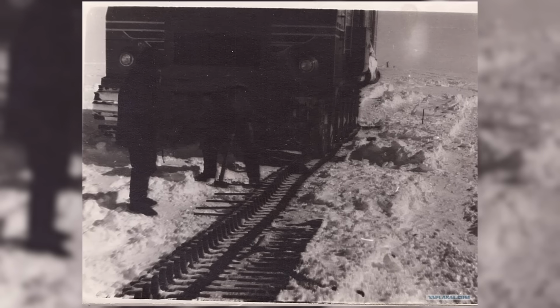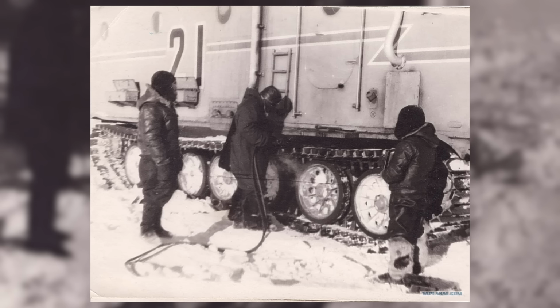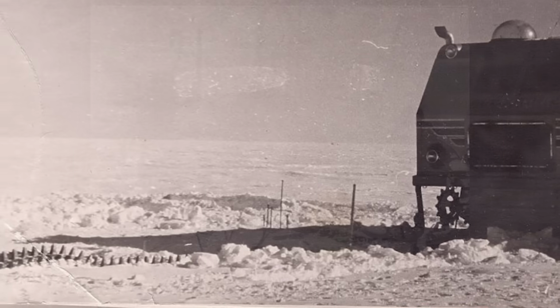The problem with the tracks became so serious that the new metre-wide tracks had to be shortened back down to 75 centimetres, and regular checking and maintenance of the pins was required to ensure they didn't come loose again during the journey.